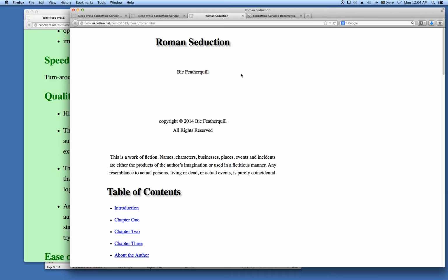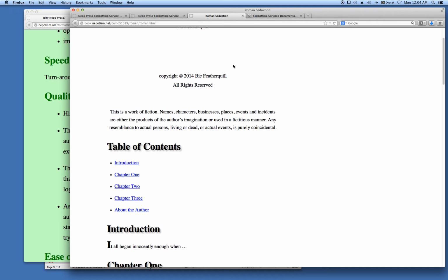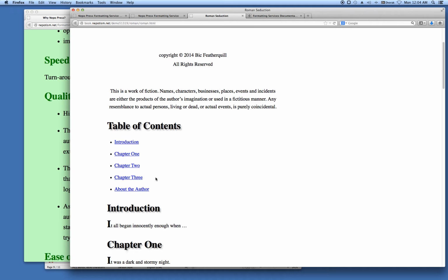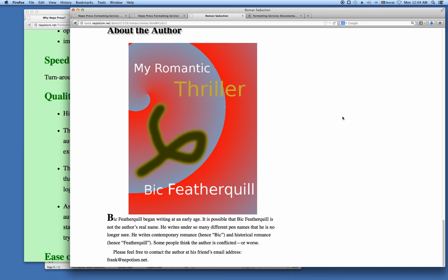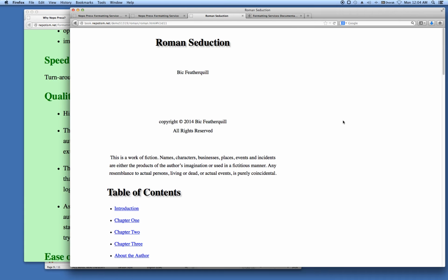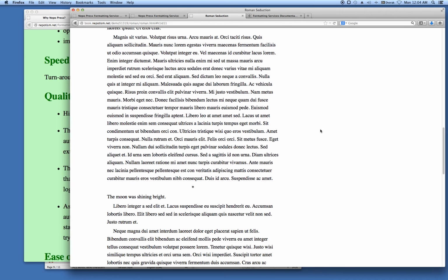The HTML version will not show the cover. The ebooks will show the cover. However, we went to About the Author. We added an image, and there's our, it's actually our placeholder cover masquerading as the author's photograph. Let's check that scene tag. We added, there we go. There's the scene break with the asterisk that we specified.